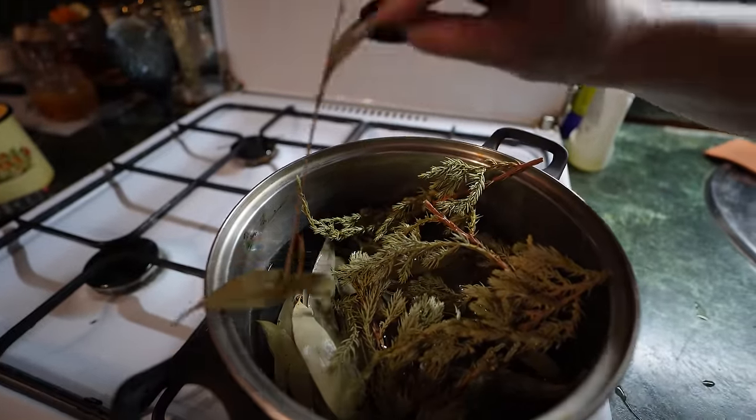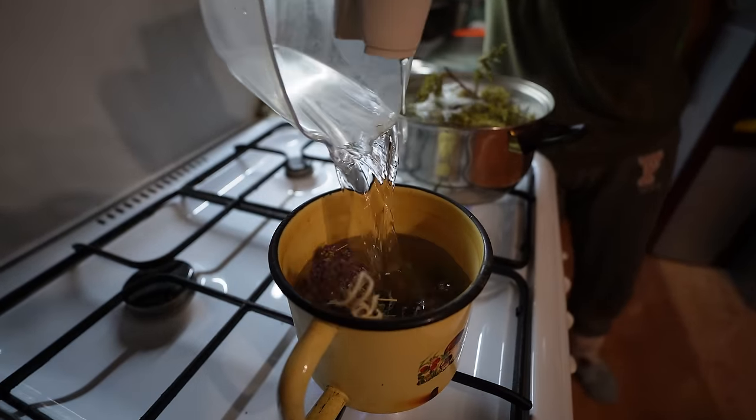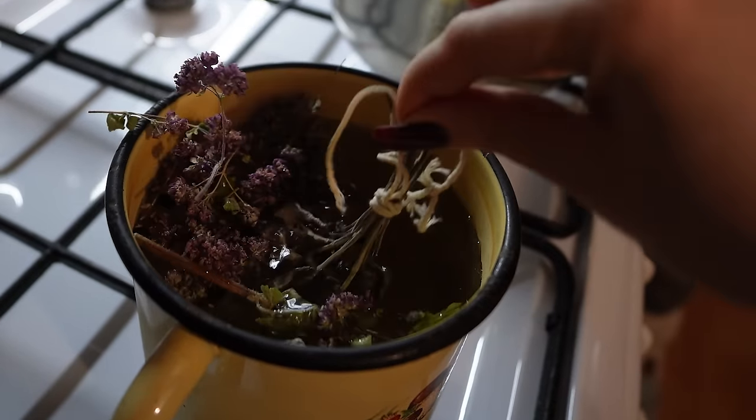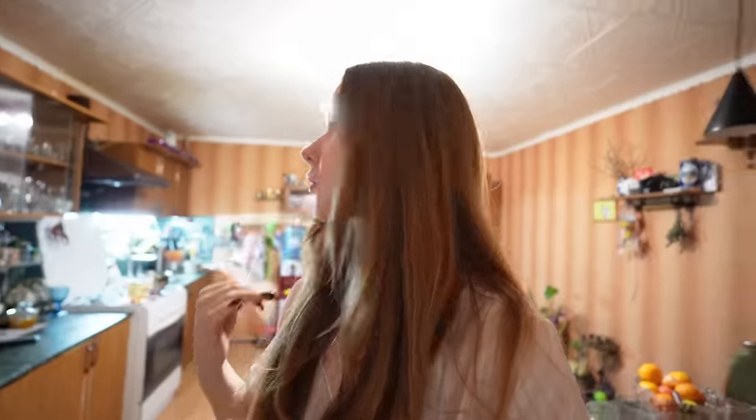Before going to the sauna, we make zaparka. I really don't know how to translate it in English. This is like a decoction of different herbs or tree branches, which we will pour on the stones on the stove. So the steam will be more therapeutic and also smells nice.